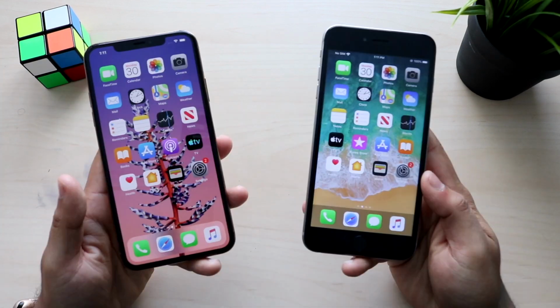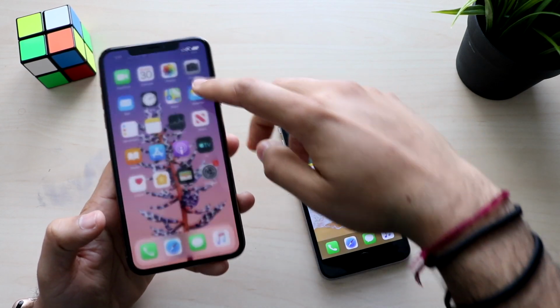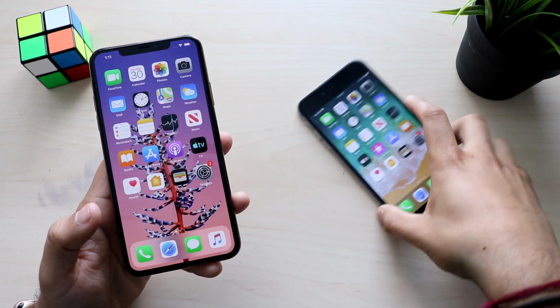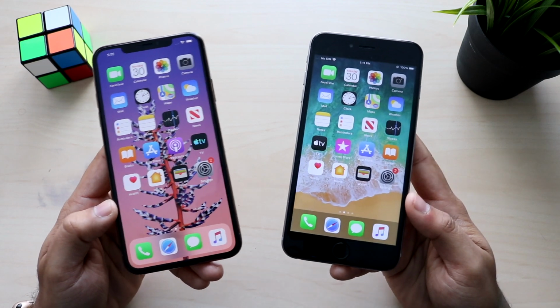But looking on the front, you can automatically see there is quite a bit of a difference. The iPhone 11 Pro Max has overall the better display. It is also way bigger. You have a 6.5 inch display on the iPhone 11 Pro Max, but a 5.5 inch display on the iPhone 6s Plus.